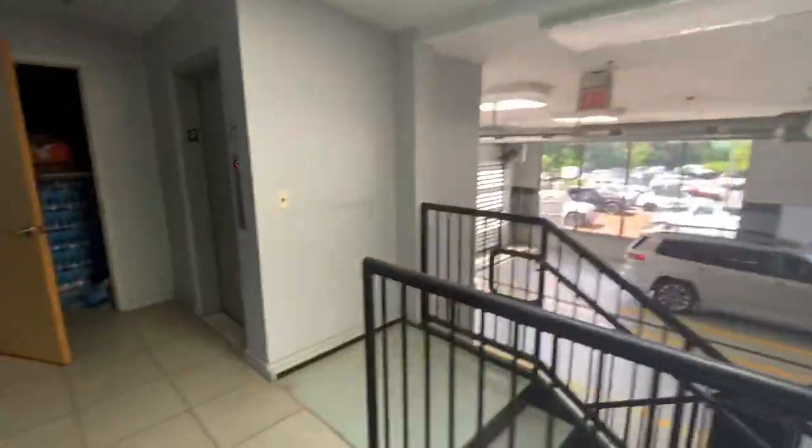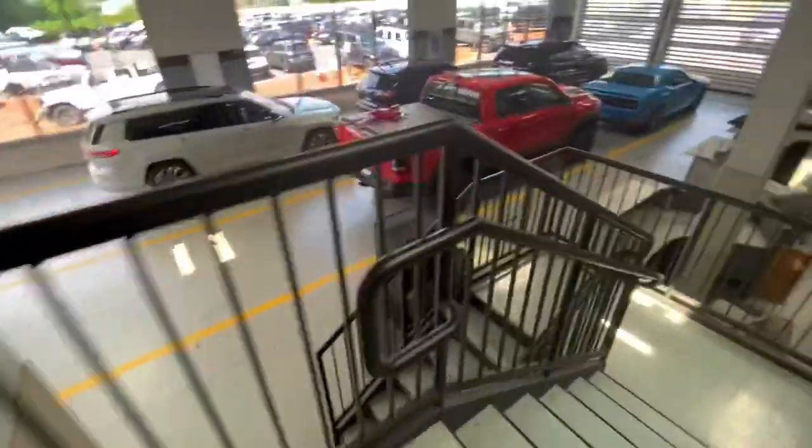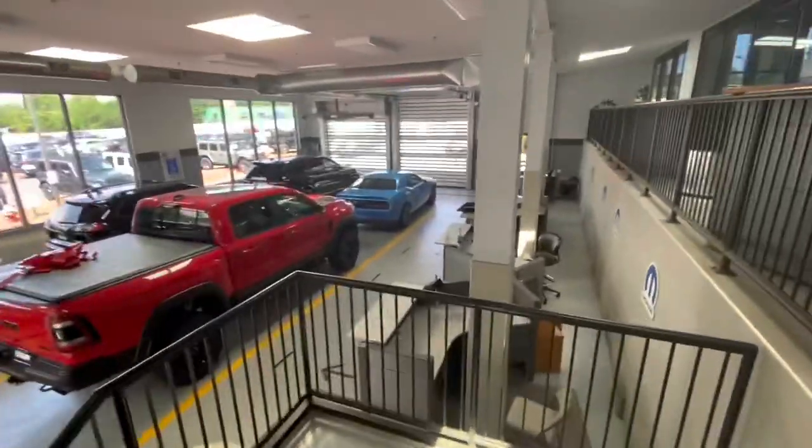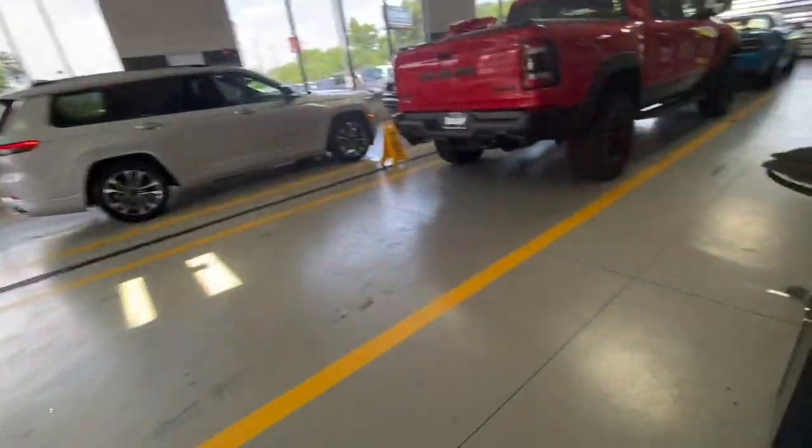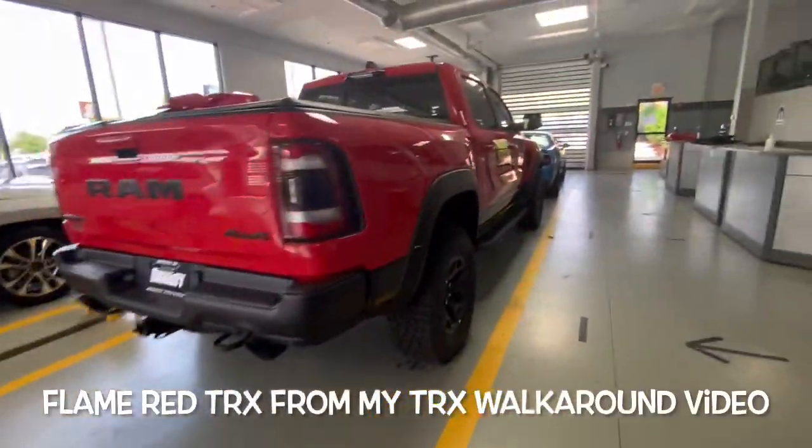All right, we're now inside where we couldn't get in before. So now we're gonna take a look. Oh, it looks like they only have one more Ram TRX. I guess two TRXs are gone. So the blue one and the white one are gone. The red one's left. So they have the one TRX still here.